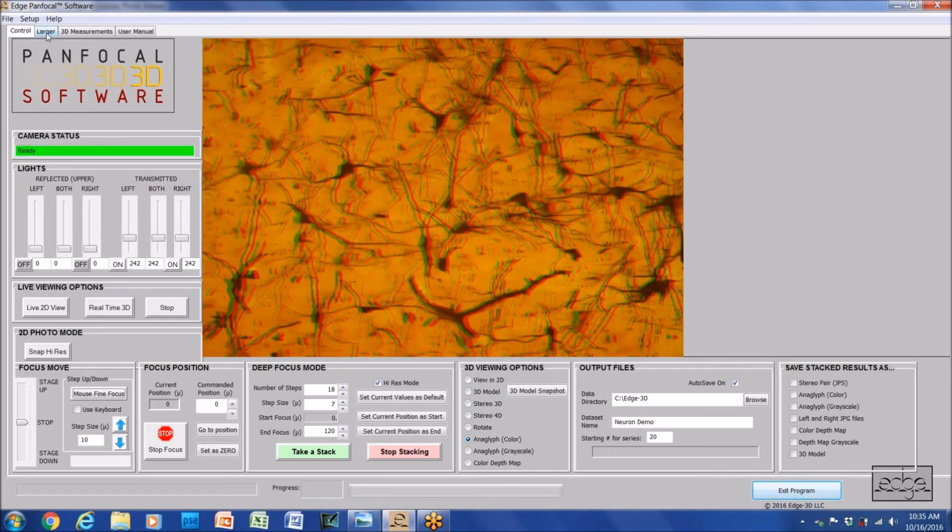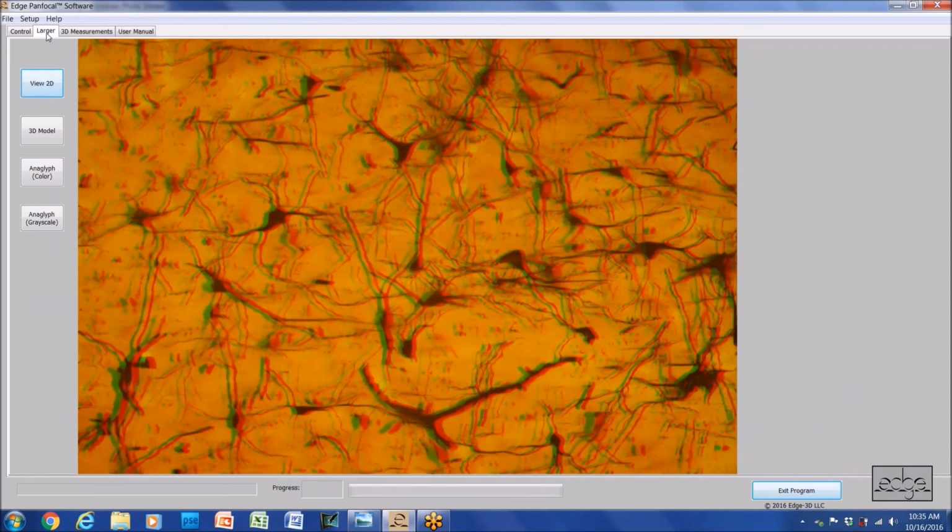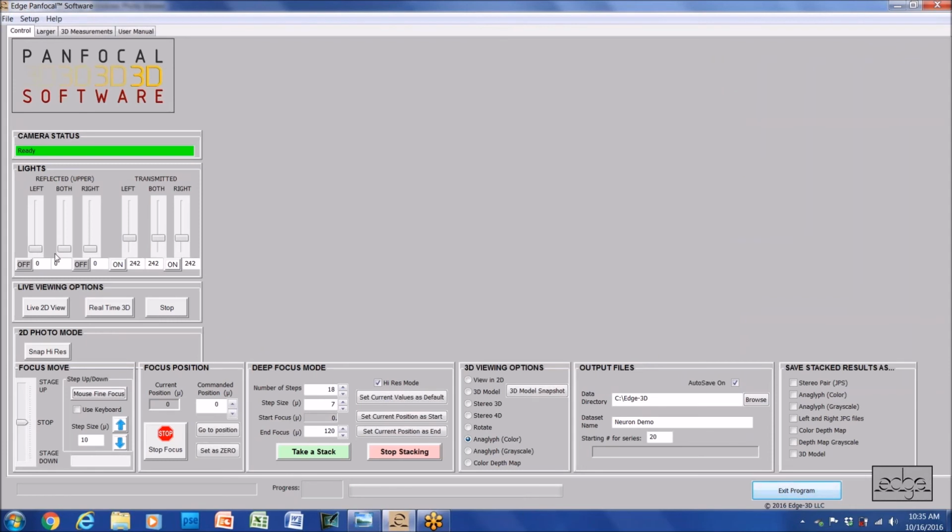So I'm going to click this larger screen icon here. Now you'll see it larger. So there you go. Now you see all of the neurons that were in those 120 micron thick specimen. But you see them in the foreground, you see what are in the background. You get very accurate information about what is actually there. And as you look with the glasses, you can look at one individual neuron and see how it interacts or relates or does not relate to neighboring neurons. I'm going to go back to the control panel here and back to the compressed view.